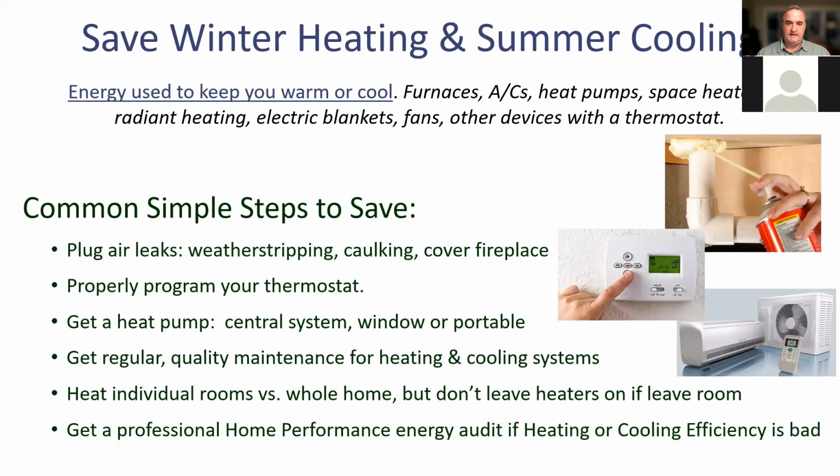On the heating and cooling category, some simple and common ways to save is to start with reducing air leakage. You can think of that as weather stripping, caulking, and making sure that the fireplace damper is closed, which sometimes is left open. Make sure your thermostat is properly programmed and not running all the time. Don't leave the fan on. And again, there's a more efficient electric option for heating and cooling a home instead of a gas furnace. And potentially, if you have an air conditioner, you can get one system that does heating and cooling.